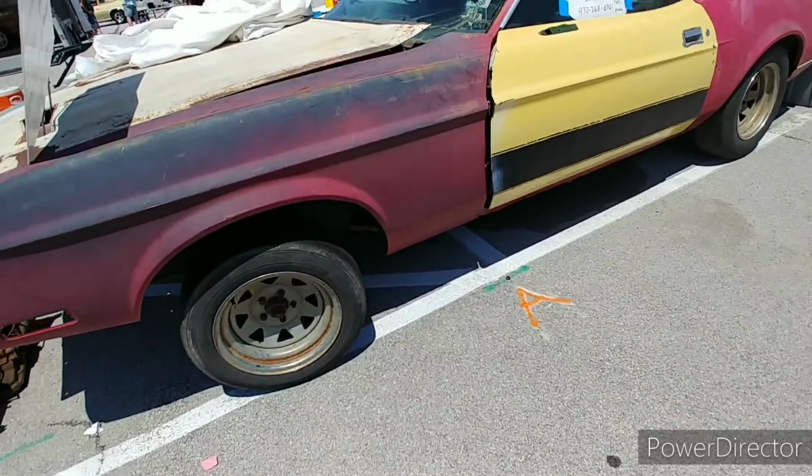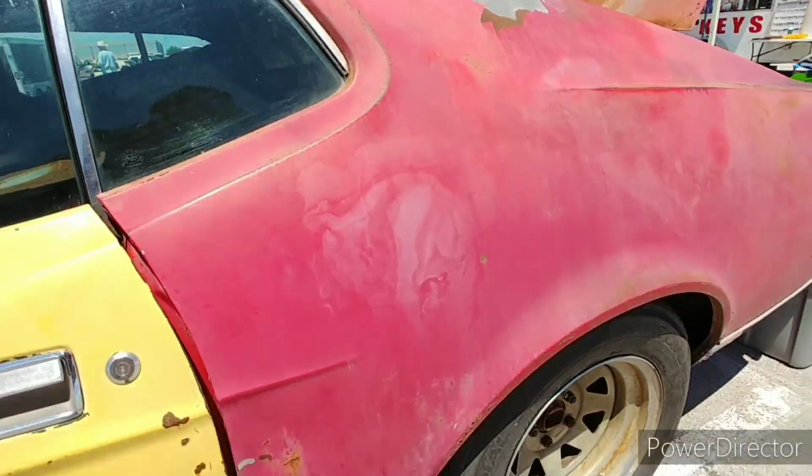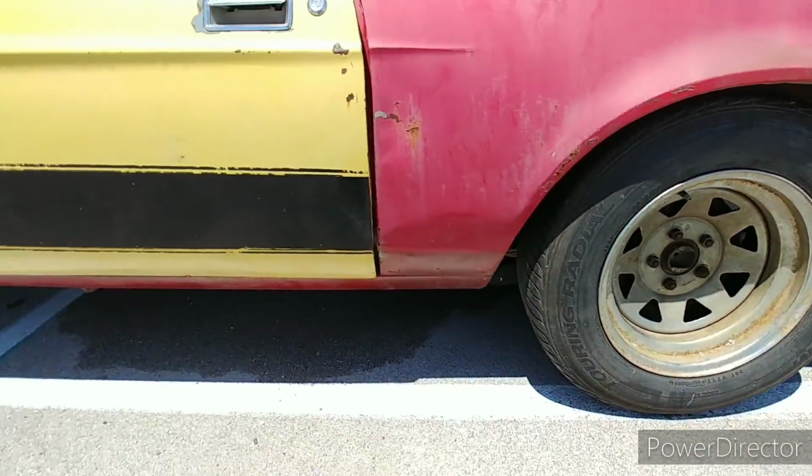She looks fairly solid. Got some rust down there.